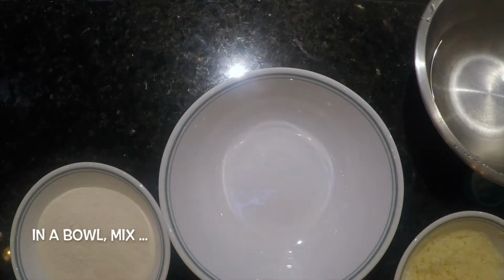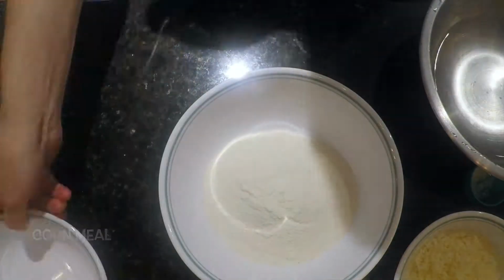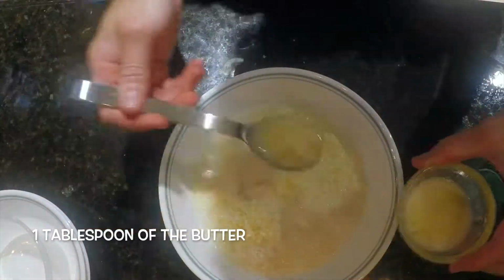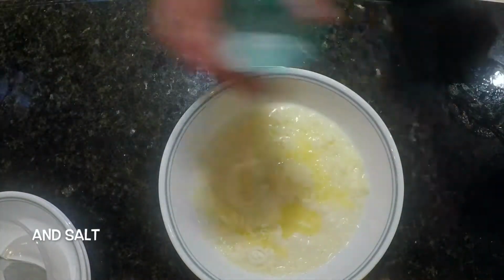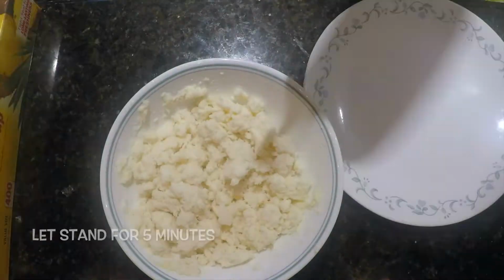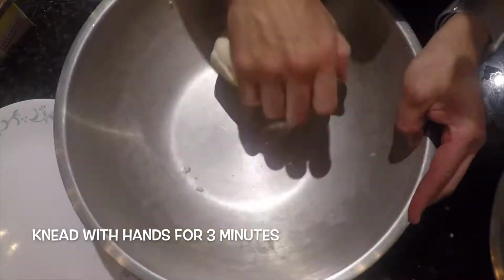In a bowl, mix cornmeal, cheese, warm water, 1 tablespoon of the butter, and salt. Mix thoroughly. Let stand for 5 minutes. Knead with hands for 3 minutes.